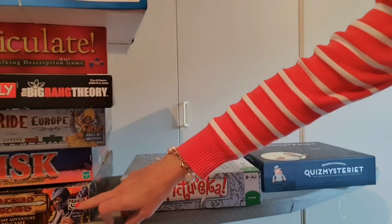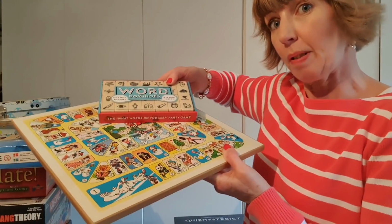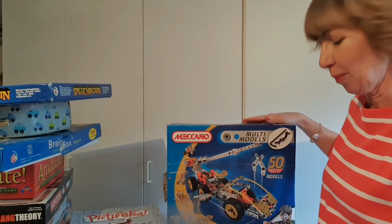So let me see, let me just count from the bottom. I don't know if we can see here. We have all these ones. I'm going to ask them, and I've got 2 that I will definitely give away to people in my ladies group. So there we go, that was fun. And one last thing, I'd also forgotten about the Meccano set. I'll check with the kids again and see if they want to keep that.